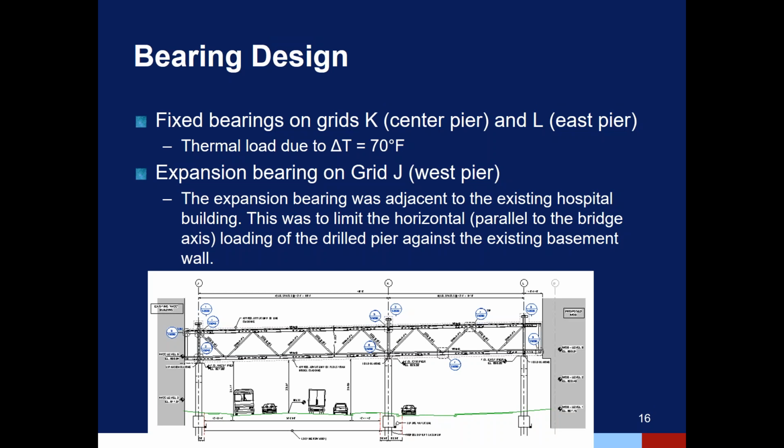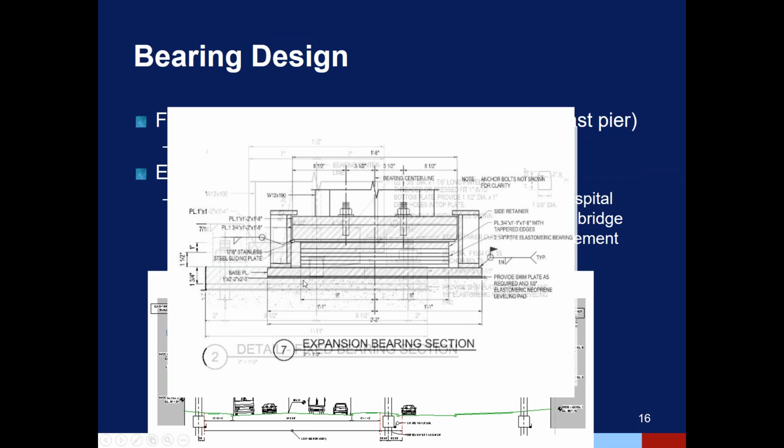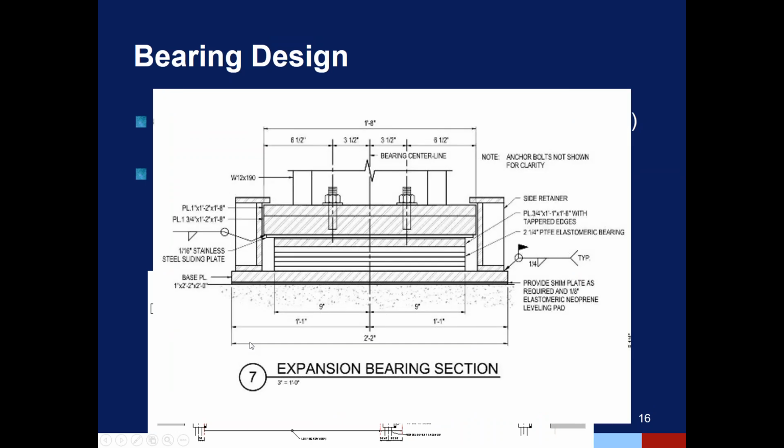The west pier next to the Children's Hospital was designed as an expansion bearing. This was intended to limit the longitudinal loading from the bridge onto the drilled caissons, which are adjacent to a retaining wall for the lower level of the Children's Hospital. So if this is the expansion bearing, then longitudinal loads wouldn't get induced into the drilled caisson because there's a foundation wall for the Children's Hospital down low here. Here's our detail for the fixed bearing. You can see the rocker and the pintle for this condition, and then our expansion bearing detail.